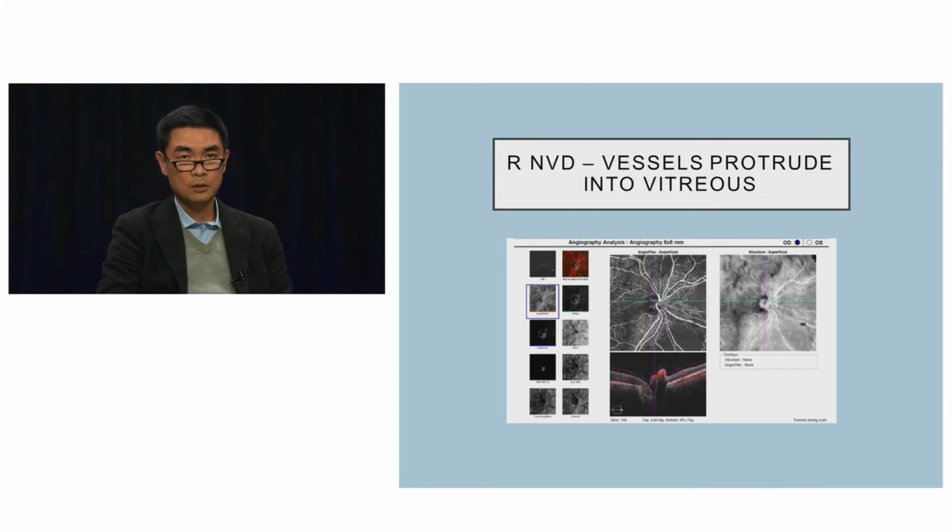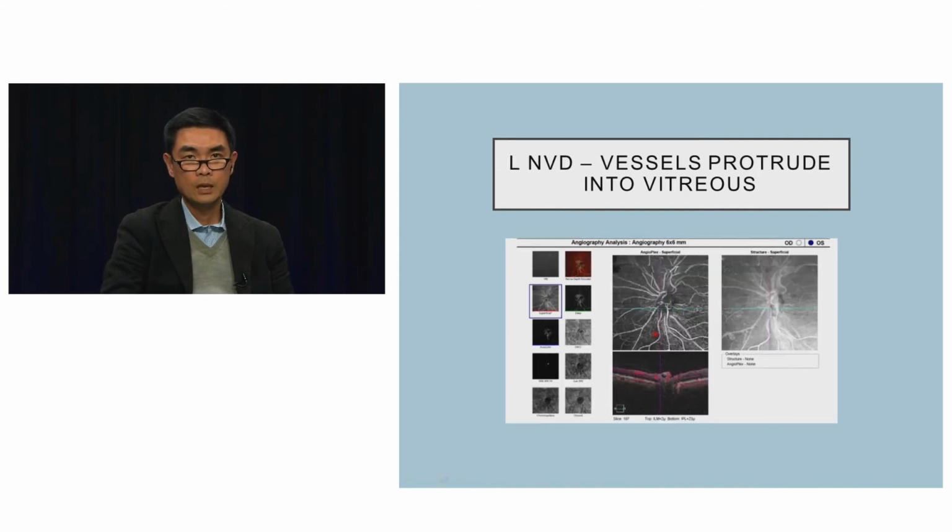OCTA can also help in distinguishing collateral vessels from new vessels. So if you do an OCTA over the disc, you can see there is flow within new vascular tissue that is protruding into the vitreous space, not within the disc itself. On the left side, you've also got new vessels that are sitting on top of the disc in the vitreous space, but not in the disc itself.